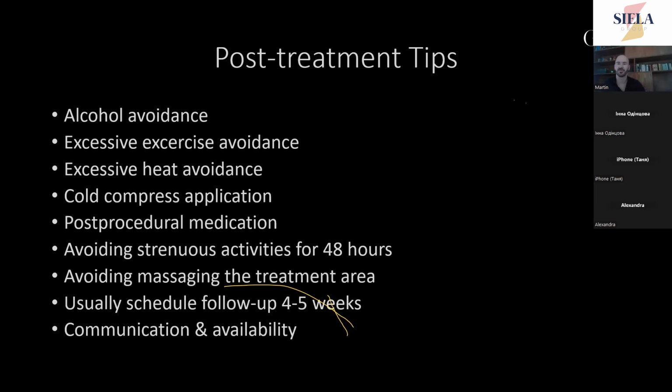Lastly, maintain open lines of communication with your patients. Encourage them to reach out if they experience unusual symptoms or have concerns post-treatment. Ensuring your availability helps to build trust and manage any procedural complications effectively.